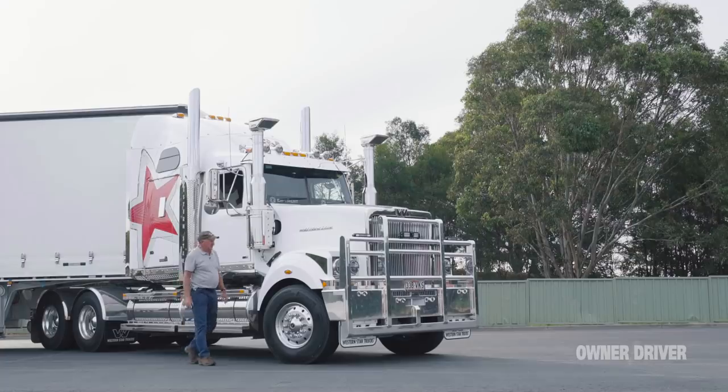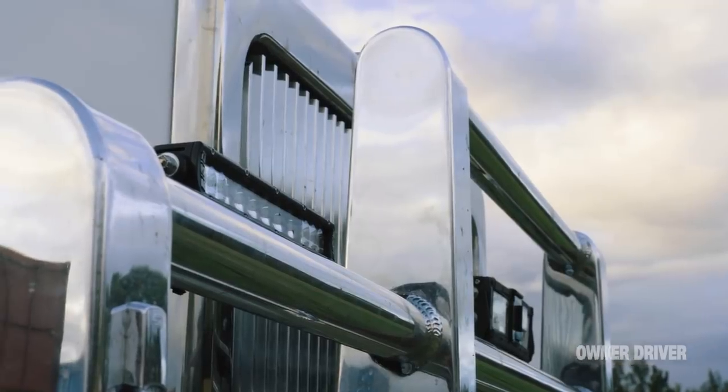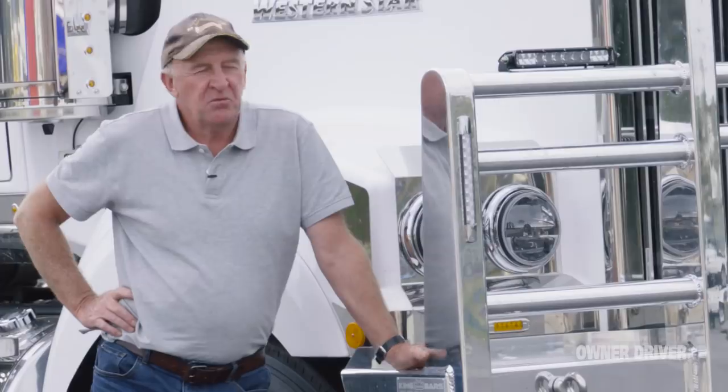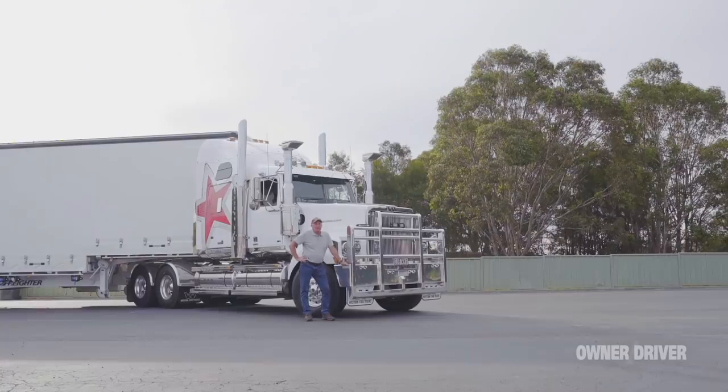The way it's currently set up, this truck will handle anything up to around 106 tonnes. It'll do tippers, tankers, livestock, heavy haulage, road train doubles, even B triples. And it's just a typical example of the diversity in the modern heavy-duty prime mover.